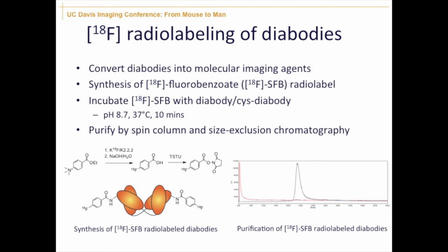So in this case, we've synthesized the activated ester of 18F, which is fluorobenzoate, or SFB. And through mild conjugation reaction conditions, conjugated the activated ester to the exposed lysine residues on both the diabody and the cis diabody. We then purify the crude reactions by spin columns and then inject them into a size exclusion column that's also connected to a PMT, or photomultiplier tube. And we use the PMT to detect the radioactivity that's present in the purified reaction.